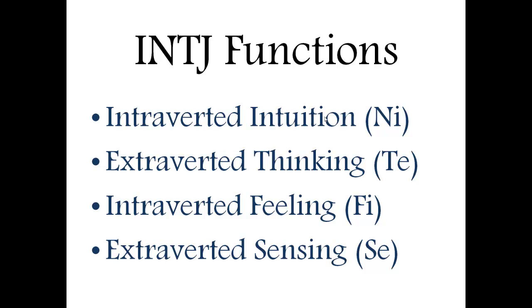The INTJ's second function is extroverted thinking, or Te, and this is how they want to organize the external world. INTJs are very good at anything that involves structure or accomplishing a task, or organizing their external environment, managing people or resources or anything like that. So that's extroverted thinking.